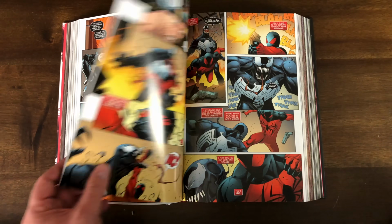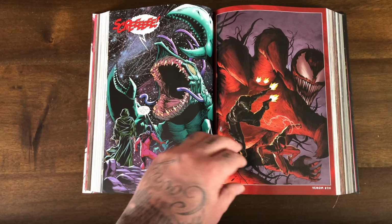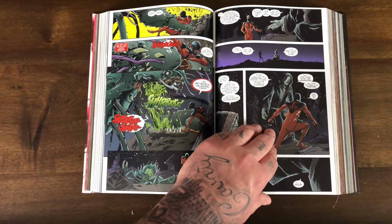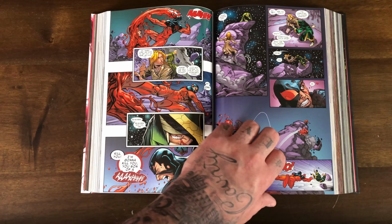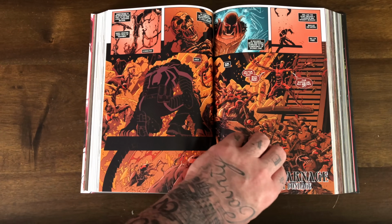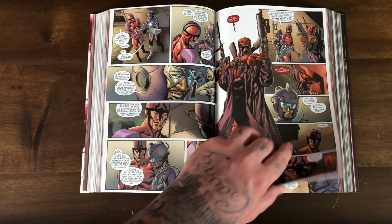Okay, then this is Minimum Carnage. Man, I was so happy. Right when I got back into comics, it was the time when Rick Remender was doing Agent Venom. And then after Spider Island, Kane came back as Scarlet Spider, this guy. And I was so stoked to get that character back because I was just getting back into comics and it seemed like all these characters that I grew up with were coming back. So I was really hyped about that.